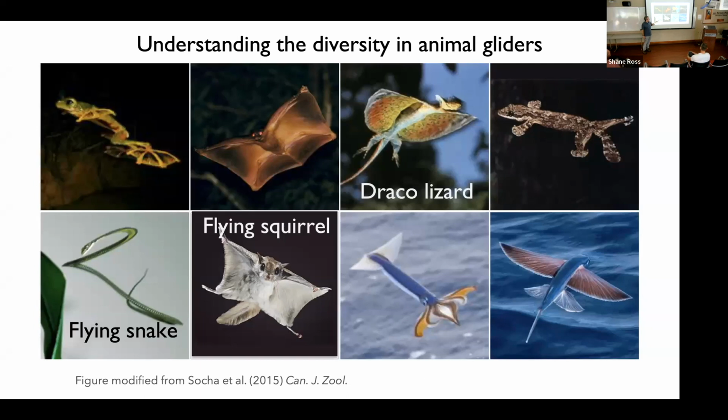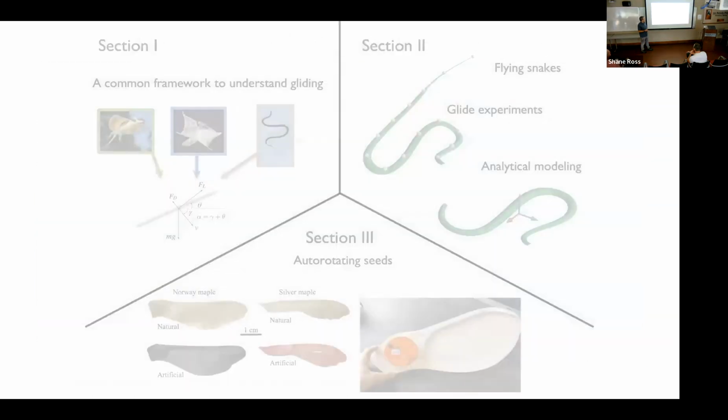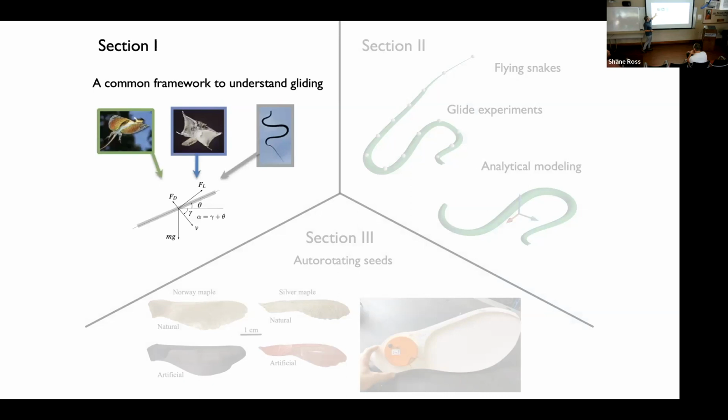But there are flying fish that jump out of the water. There was an interesting viral video recently of one that was really cruising pretty fast and staying aloft for like 10 seconds at a time. One of the best is that beluga, which just looks like a creepy flying bat. But these are just gliding. They don't flap and achieve upward flight, at least for very long. But we have a large diversity of these gliders. So I'm going to talk about three different topics. The first one will be about a common framework to understand gliding in terms of a really simple model of an airfoil.